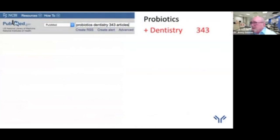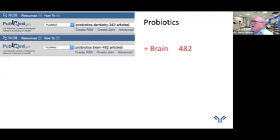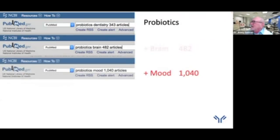It gets better. Dentistry, would you think that probiotics are written up in relation to dentistry? Well, yeah. There's another 400 articles. The brain, now come on, here's the scoop. The bacteria in your gut produce neurotransmitters. Yes, when you say you are what you eat, it becomes even more profound. You think what you eat as well. Your mood can be what you eat.